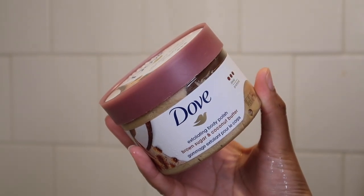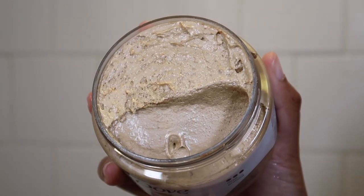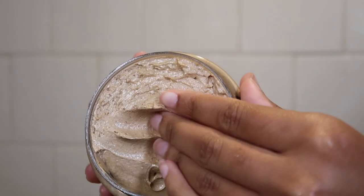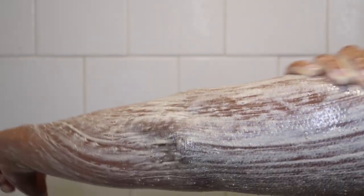So I'm starting off by using this Dove exfoliating body polish. This is the brown sugar and coconut butter scent, which is one of my favorites. I've gone through like 10 of these, and I'm using this to get my skin nice and soft. It has this fluffy whipped texture that feels so smooth and buttery on my skin, and I love the smell.